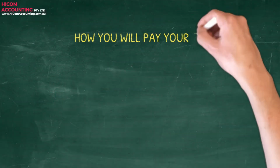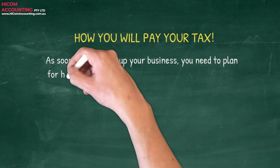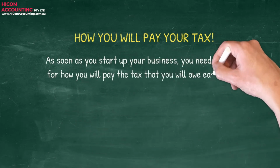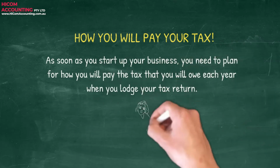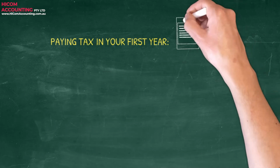How you will pay your tax. As soon as you start up your business, you need to plan for how you will pay the tax that you will owe each year when you lodge your tax return. Paying tax in your first year.